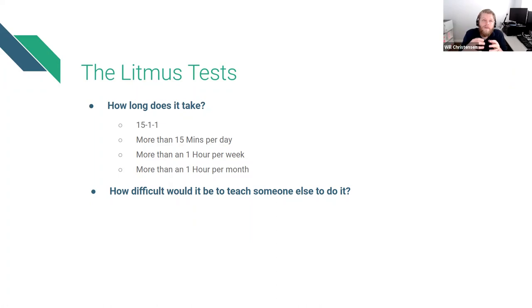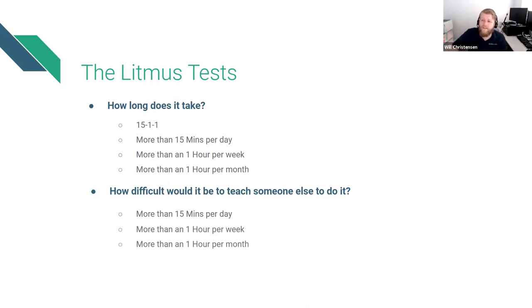If the item that you're going to automate takes you more time to automate than it does to actually do it, so more than 15 minutes a day, more than an hour a week, or more than an hour a month, and you need to teach that to someone 10, 15, 20 times, it's probably not the best fit for automation. And if you haven't really delved too deeply into what can be automated, I can guarantee that you're going to have other things that are that simple. So think copying and pasting.